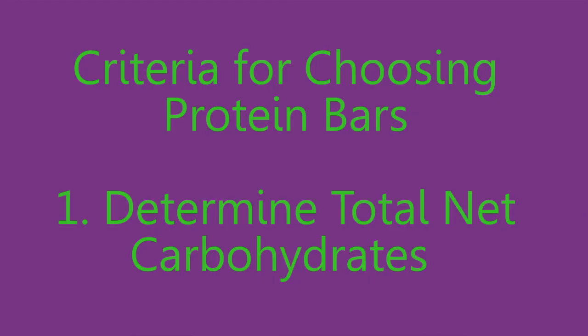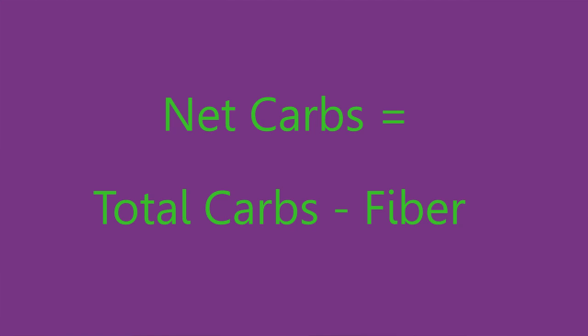So the very first thing that you need to look at is the total amount of net carbs. Now, how do you get to a net carb? It's the most simple. All you do is take the total carbohydrates minus the fiber, and you get the net carbs. Now, sugars are part of that carbohydrate number. Carbohydrate really is a sugar in our bodies, so it gets broken down as a sugar, but a lot of carbs also have fiber and other things in them.